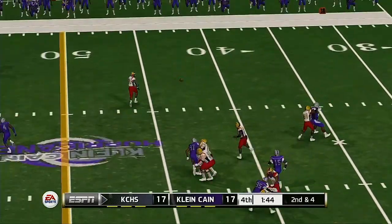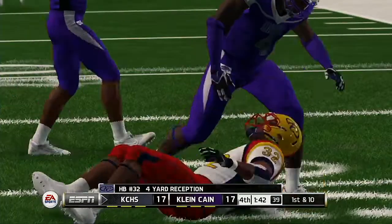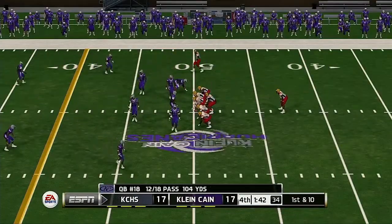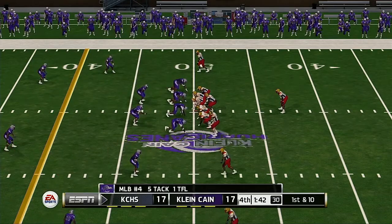He's under pressure. Throws complete. He's got space to work. Run down. Right around the 50. 4-yard gain, and that'll be a first down. I think they were expecting a run on that play, Brad, and it allowed the quarterback to throw for just enough yards to get the first down.